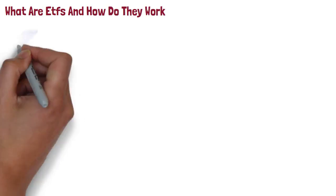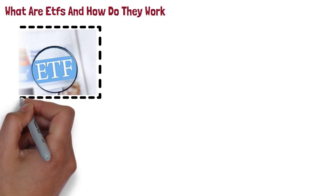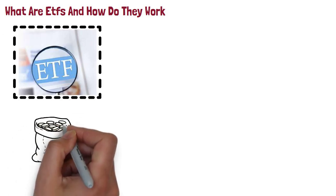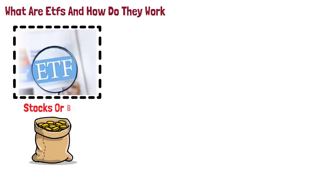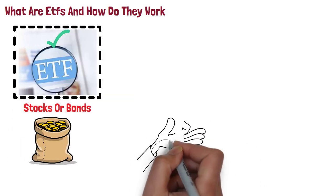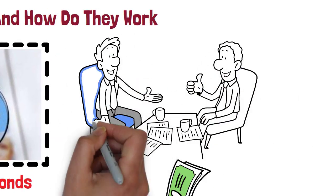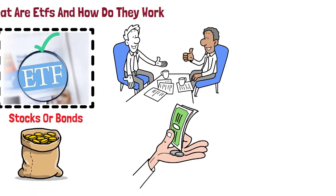What are ETFs and how do they work? An ETF, or exchange-traded fund, is a type of investment that aims to follow the price of a specific index or a group of assets, like stocks or bonds. ETFs are popular for index investing because they are low cost and passively managed, making them ideal for tracking market indexes efficiently. Here's how it works.